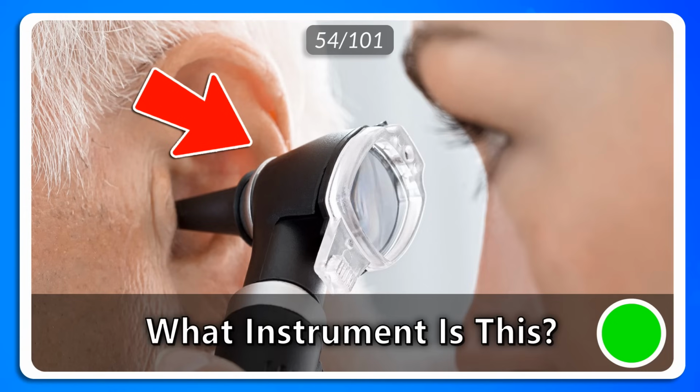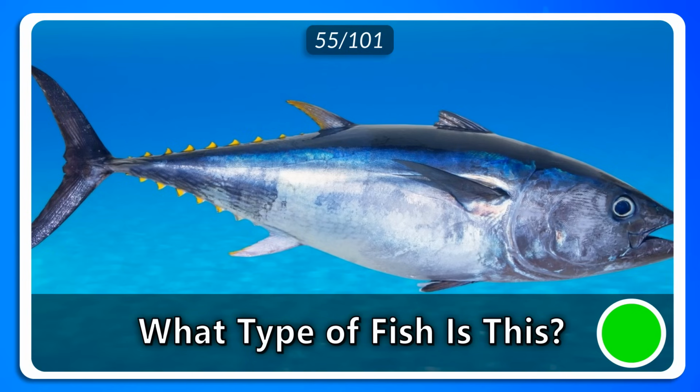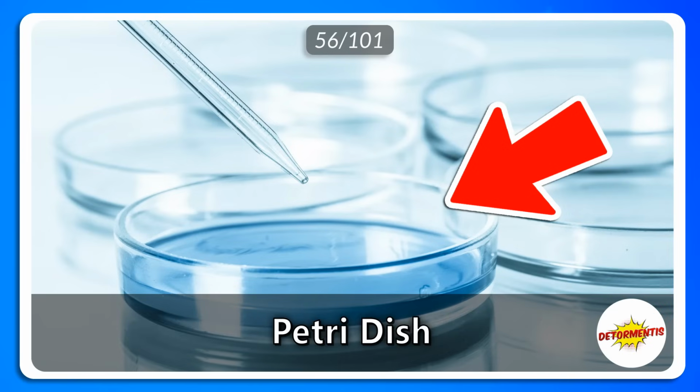What instrument is this? It is an otoscope. What type of fish is this? Tuna. What is this object called? A petri dish.